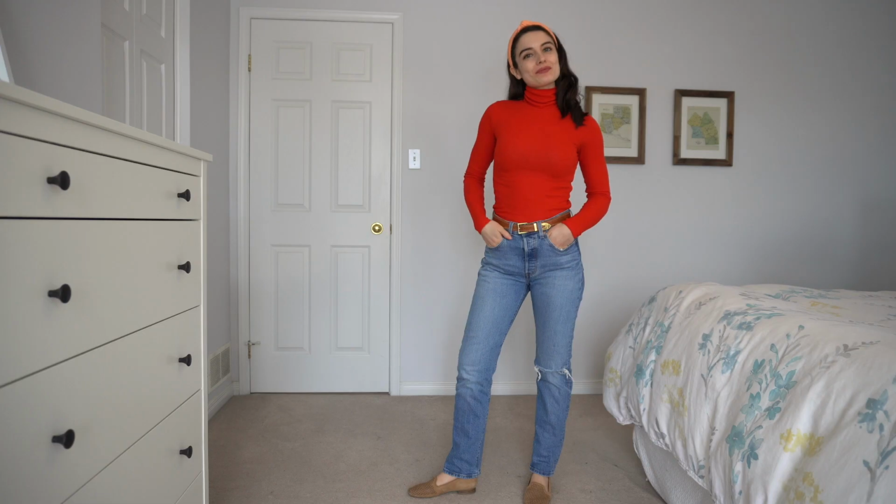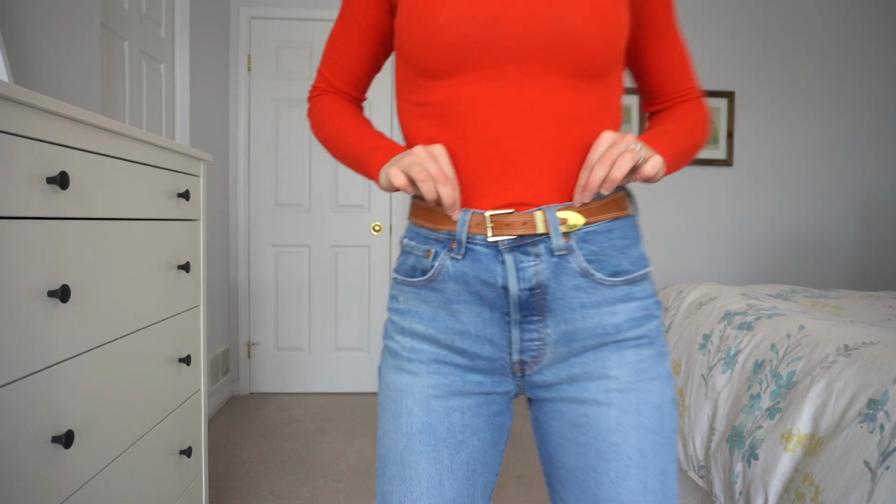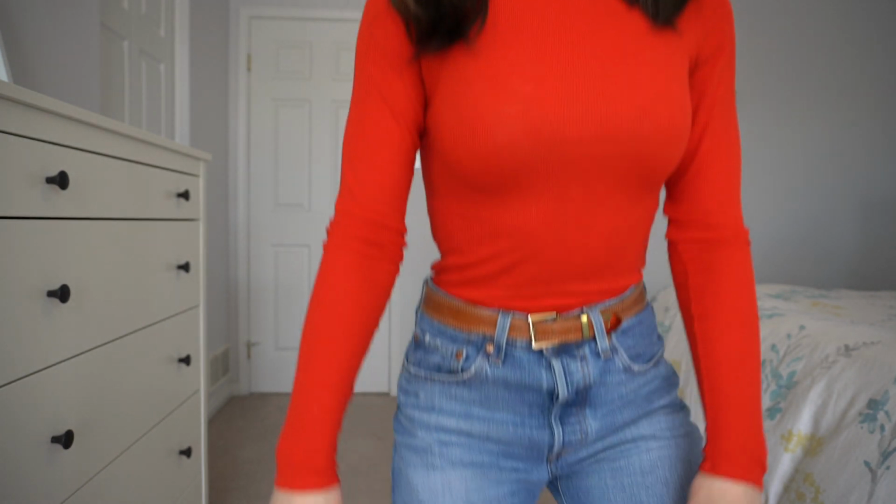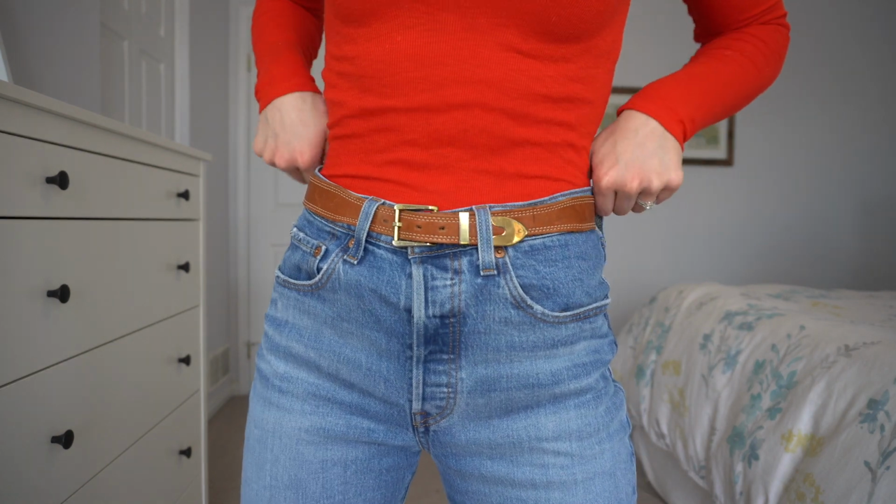So I have a headband, it's a different color, but I have a headband, a red turtleneck, some jeans, and a belt. And I think this just sort of embodies the change in Audrey's looks over time. She got a little bit more casual and a little bit more comfortable over time as well. So you could very easily do this with whatever color turtleneck you have and a very comfortable pair of jeans with a belt. It's really something that is completely doable.